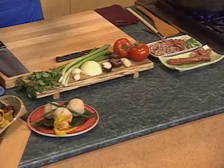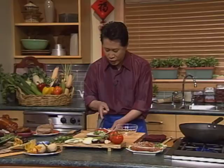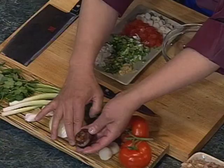Here, I have a lot of ingredients. The first thing I'm gonna do is make the salsa. You see this? The salsa. I have fresh water chestnut, tomato, green onion, and cilantro, and chopped onion. Now this, look at this. This is beautiful, fresh water chestnut.